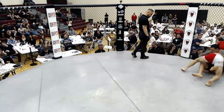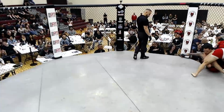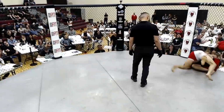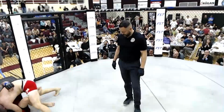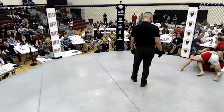I'd like to see Edgar use the fence to get up. You don't really see that too often in MMA fights, where fighters actually use the fence to help get up, but David Kim's doing a really good job keeping that forward pressure on him and keeping him pinned up against the fence. If you're listening and Joel is telling you something to do, you should do it. He's a really good fighter.